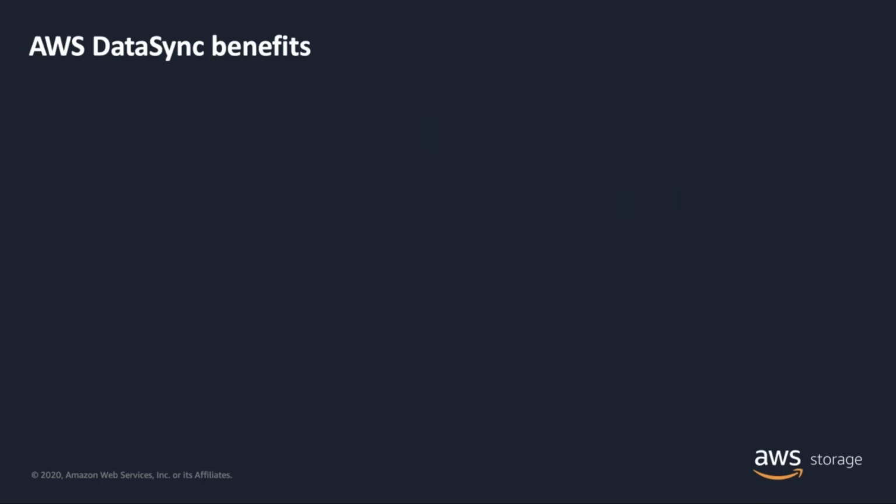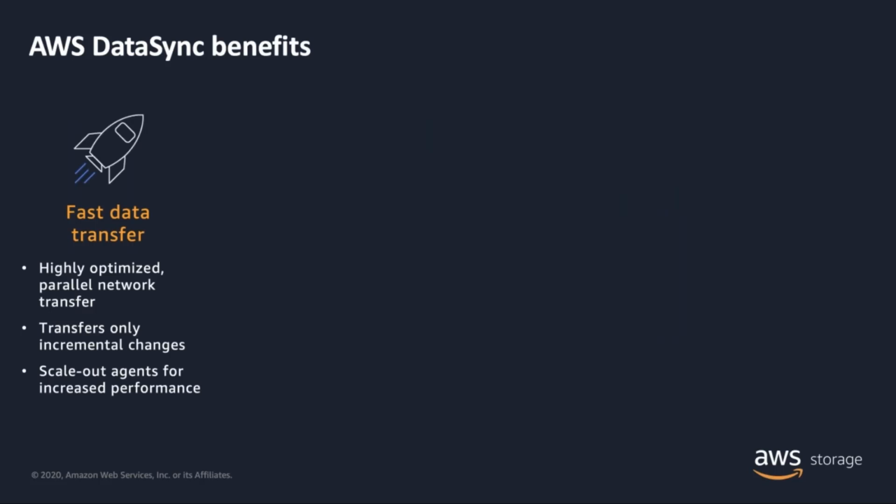So why are customers using DataSync? Performance is of critical importance to any migration tool, and DataSync has been built for speed. DataSync utilizes compression, parallel transfer, and other optimizations to get your data to the cloud as fast as possible. DataSync uses a purpose-built network protocol and a parallel multi-threaded architecture to accelerate your transfers. This speeds up migrations, recurring data processing workflows for analytics and machine learning, and data protection processes.